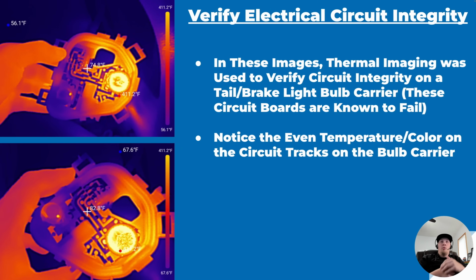So another thing you can do with your thermal imager that's really useful is you can verify the integrity of an electrical circuit. So if we're looking at this, this is actually a bulb carrier on a Volkswagen. This bulb carrier has a bunch of these little circuit board kind of lattice looking things on it, right? That's responsible for allowing the voltage and current to travel to the bulbs. It's actually 2 bulbs in this particular carrier.